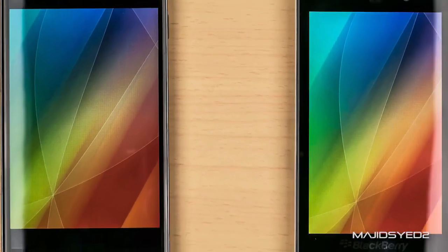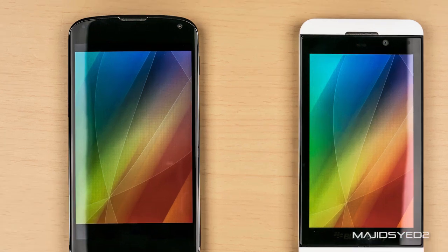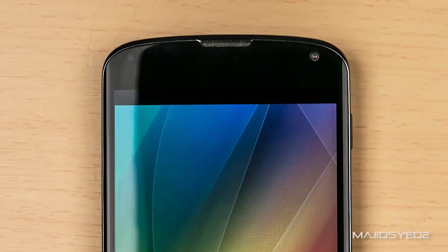Now let's take a look at the cameras on both these two devices. We'll start with the front-facing camera of the Nexus 4 and the Z10.